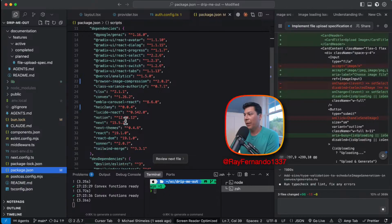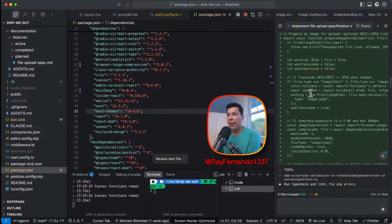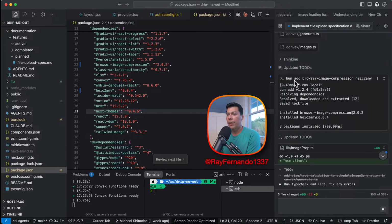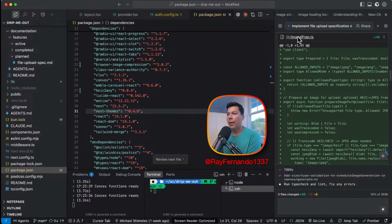So I'm going to make my head smaller and put myself over here, so that way we can watch what's going on. This has a new browser image compression library here. I wonder if it just added it, and instead of bun installing it, why didn't it just bun install? Oh, it did. It says bun add. Okay, cool. It did add it. Nice.